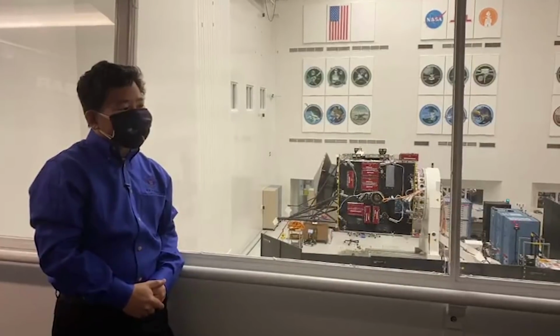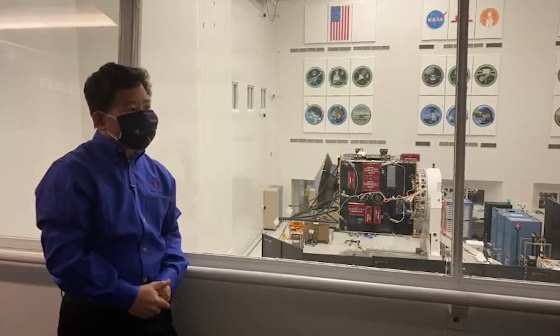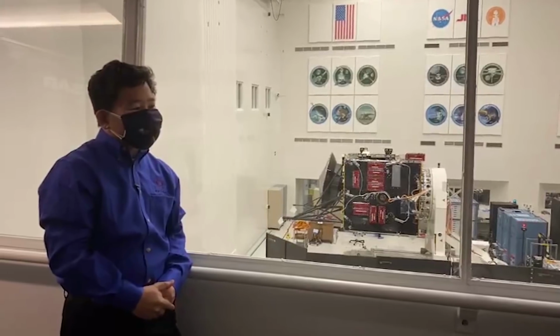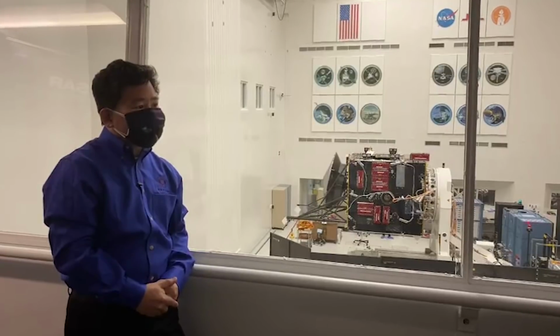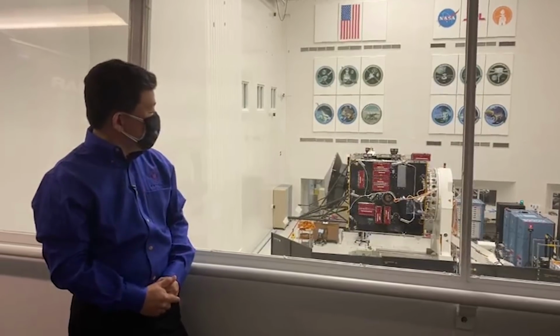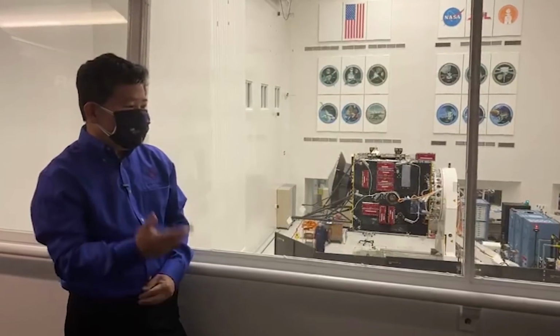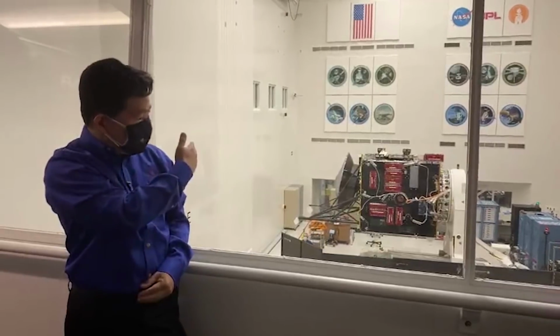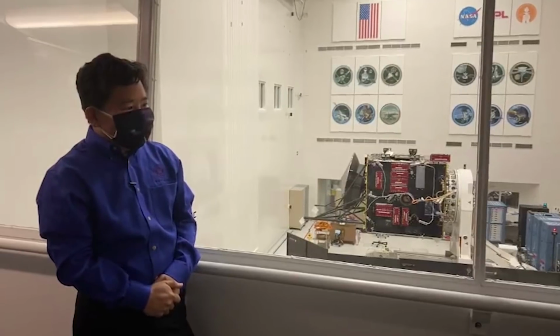So on the note of COVID, Jessica wants to know, how long will Psyche be at JPL? And do you think visitors might be able to see it post-COVID restrictions? It'll be here a little bit over a year, and I think visitors will be able to see it. You can come up in the viewing gallery here or in the sister High Bay 2, where it will also be, and get to see it. You can't just walk up.